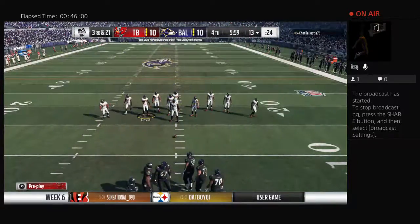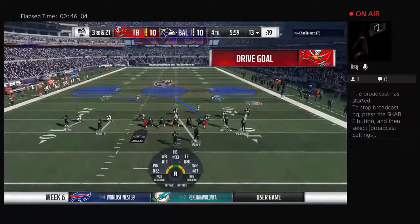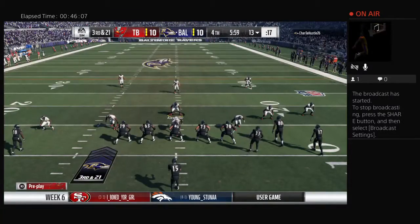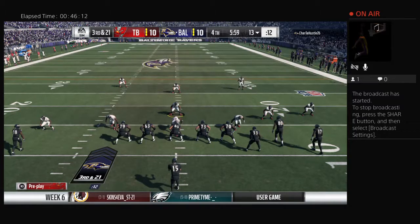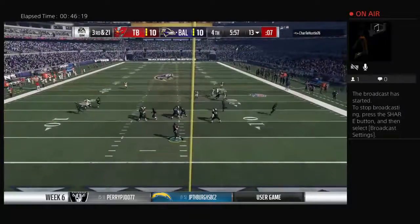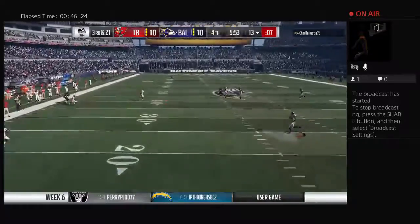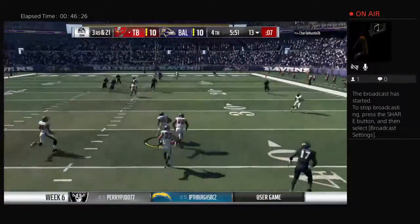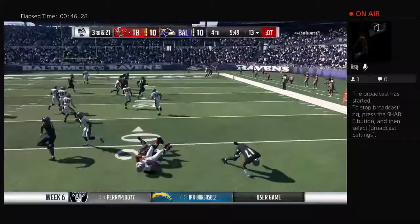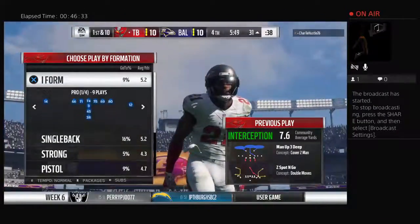The Ravens on 3rd down. Just 1 for 5 to this point. This will be 3rd and forever. Working from the gun, it's Breeze. Forced out to his left. And this is going to be intercepted. Picked off by Justin Evans. And the return here will go to the 31-yard line.